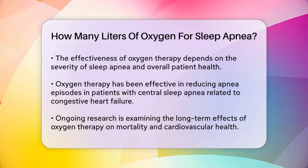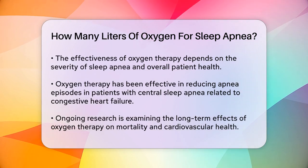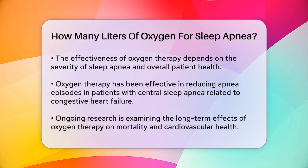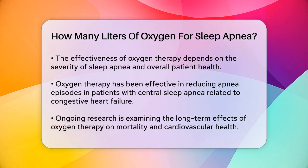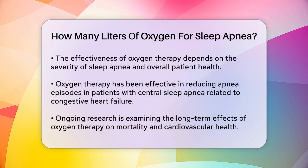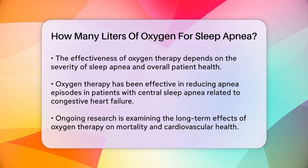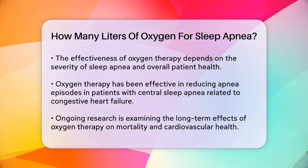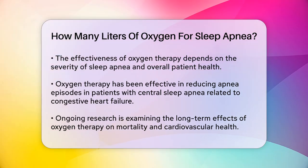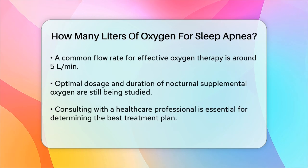This suggests that higher oxygen flow rates can be effective in controlling hypoxemia, which is the low oxygen level in the blood. Another key point is that the effectiveness of oxygen therapy can depend on several factors, including the severity of the sleep apnea and the patient's overall health. For example, in patients with central sleep apnea related to congestive heart failure, oxygen therapy has been shown to be effective in reducing the apnea episodes, although its long-term impact on mortality and cardiovascular outcomes is still being investigated.